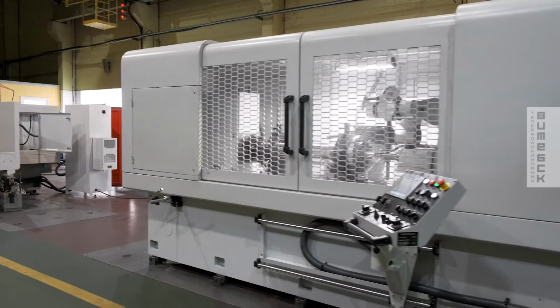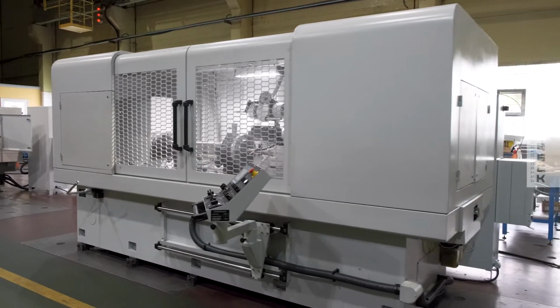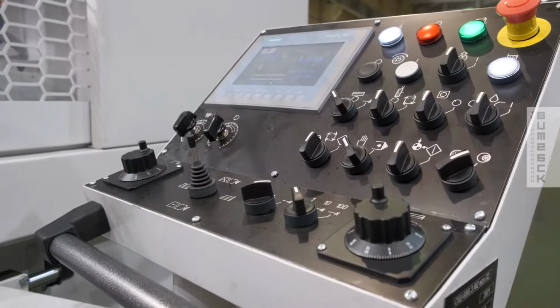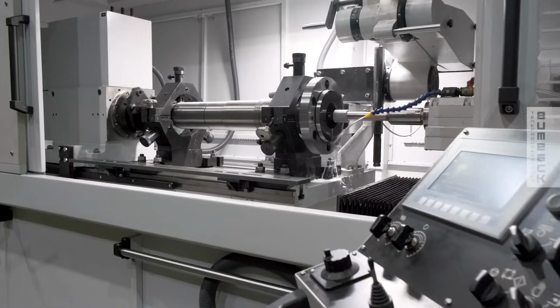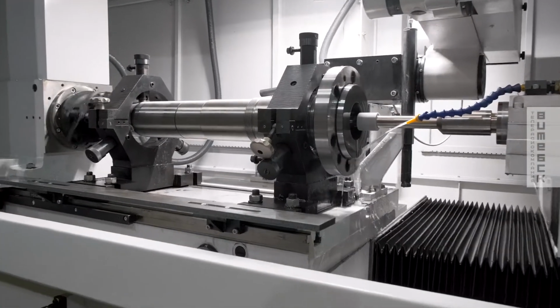The grinding working area is protected by cabinet-type protection. The machine is controlled by the master controller, for which different grinding cycles have been developed.